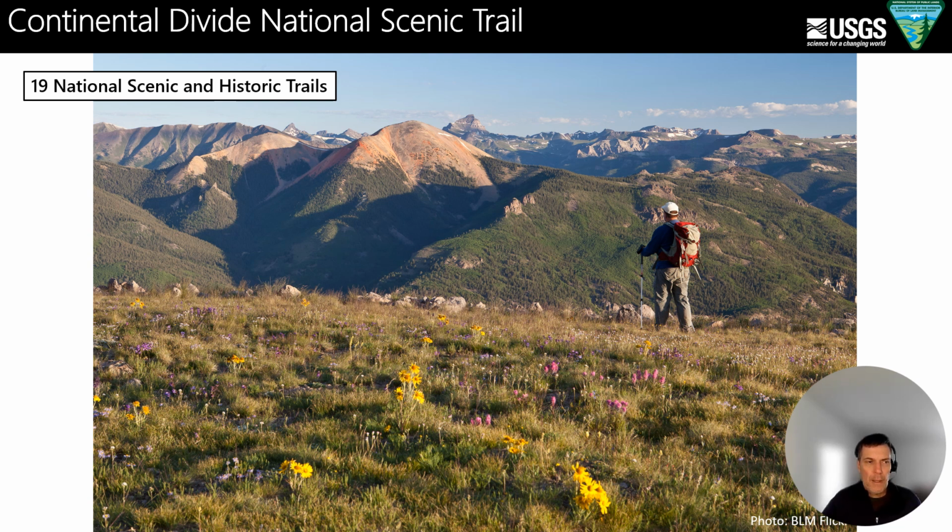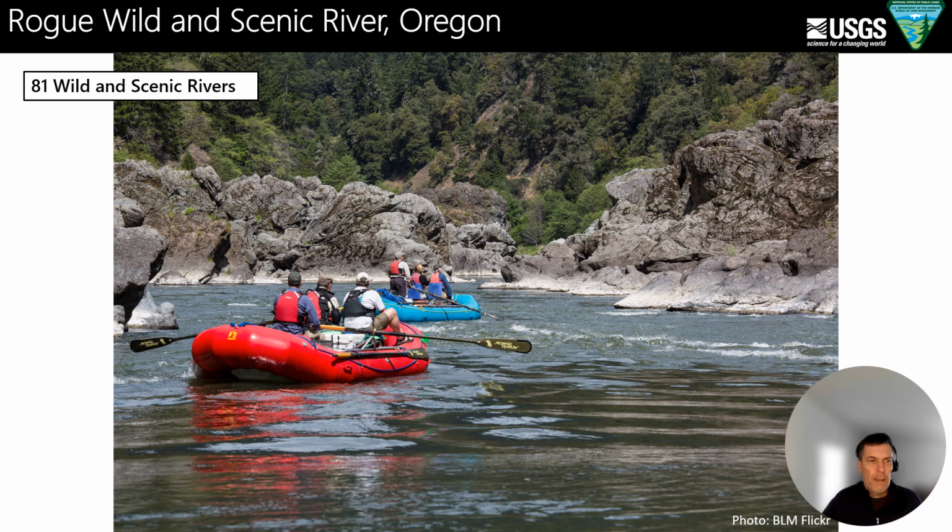A fifth type of unit is National Scenic and Historic Trails. There are 19 scenic and historic trails in the system. Most of the trails, BLM manages only that portion that passes over lands held by the Bureau. However, the trails like Iditarod National Historic Trail in Alaska is administered by BLM, where BLM is the coordinating agency across all the land management jurisdictions where the trail crosses. And the final type of designation are wild and scenic rivers. There are 81 wild and scenic rivers in the system established by Congress, or in some circumstances designated by the Secretary of the Interior when requested by a governor of that state.